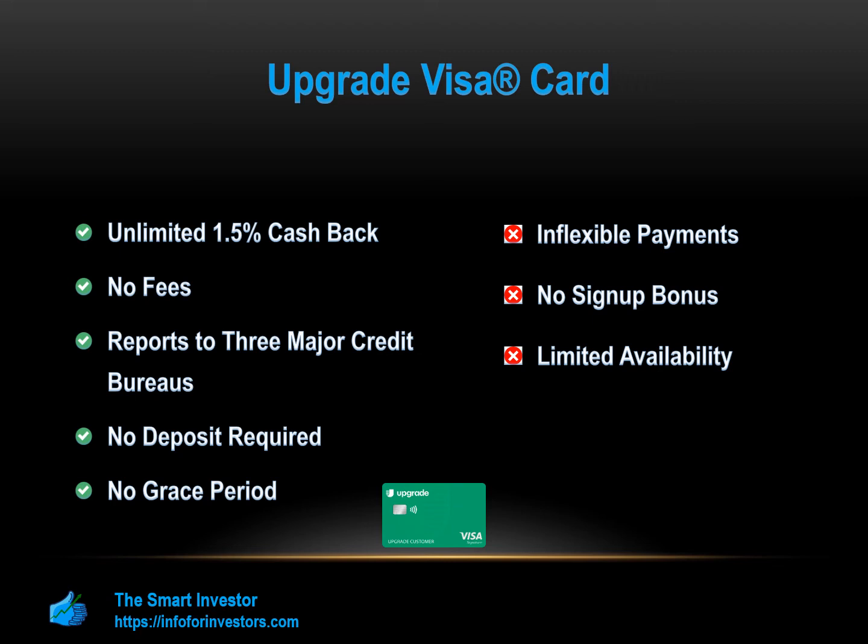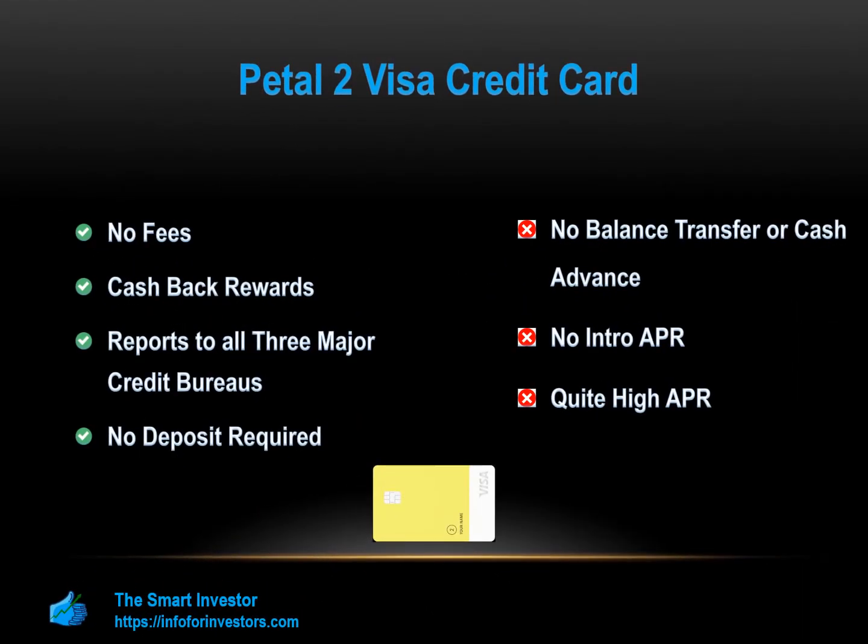Petal 2 Visa Credit Card. Petal 2 Visa Credit Card offers students the benefits of a rewards card, no fees attached. The card does not charge annual fees, maintenance fees, foreign transaction fees, over-limit fees, late payment fees, or any kind of fee. It is a great choice for people who want to build their credit up without foregoing rewards.